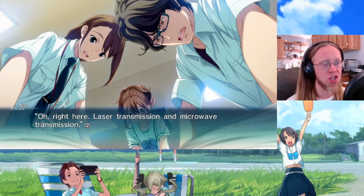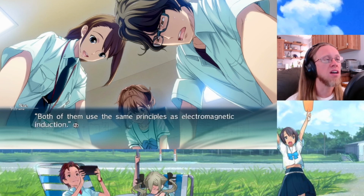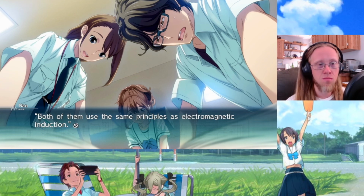Interesting. Laser transmission and microwave transmission. Okay, so which one do you want to talk about first, Nai? Oh, okay. So either of those coupled with the monopole would give them a lot of power, right? And they need enough power for what they want to do with Gun Build 2. So that just may be the ticket here.